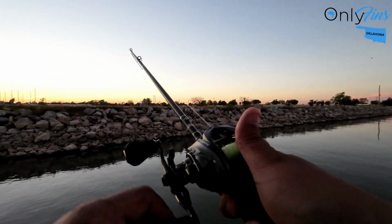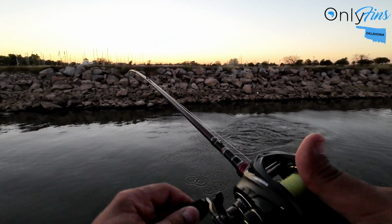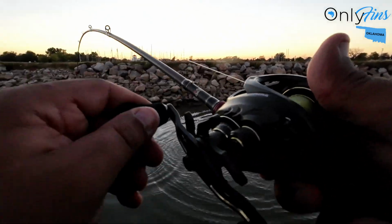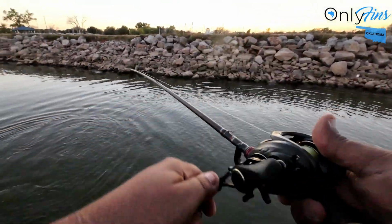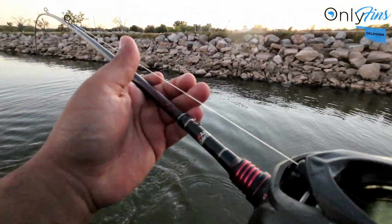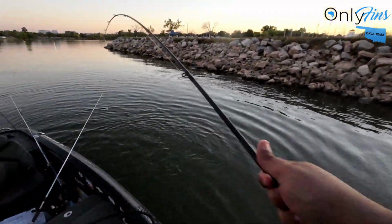Got one. Nice. That's right. Yeah, decent. What is that? That's a bass. Oh, he's pulling real good. Yeah, I might have to flip him, or I might have to net him. Where's he at? He's over here. I'll bring him to you. He's big. Oh, shit. I bet you weren't expecting that. That's a good one.